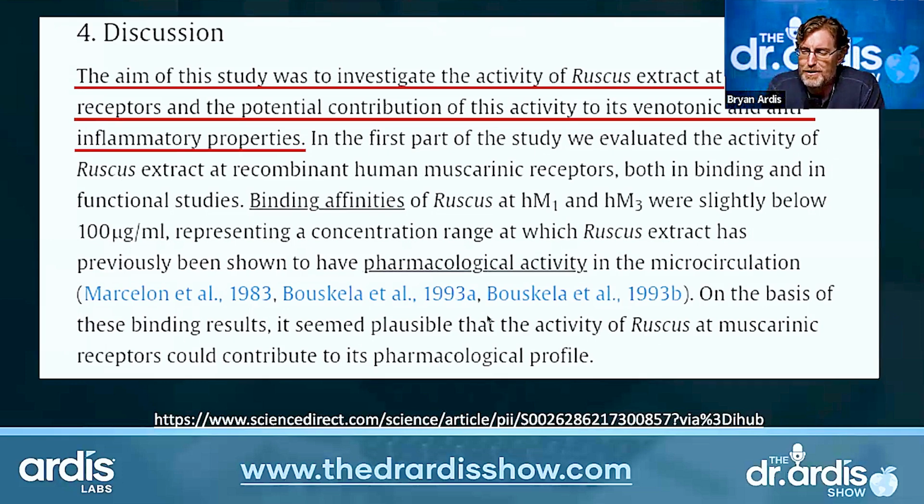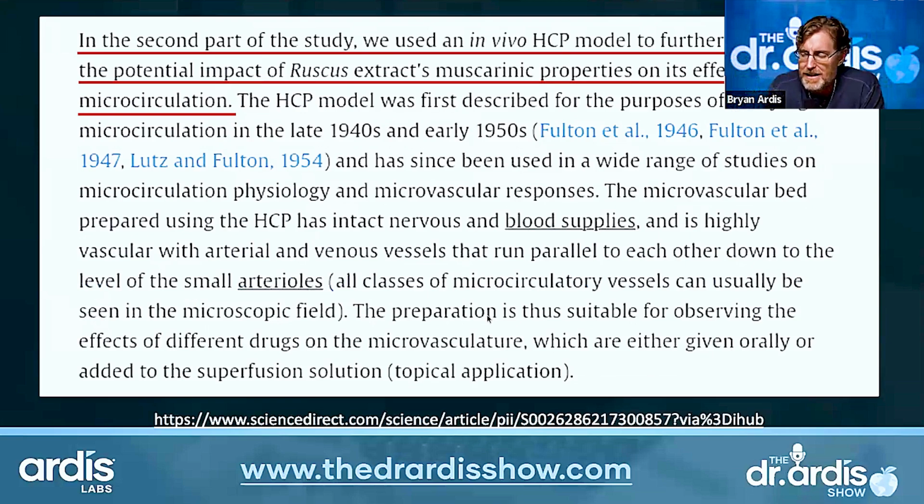The researchers say the aim of this study was to investigate the activity of butcher's broom on muscle receptors and the potential contribution of its activity to vein tonicity, making the vein stronger and more tight, and the anti-inflammatory properties of butcher's broom. How does it reduce pain and inflammation? In the second part of the study, they said we used in a body of a mammal this model to further evaluate the potential impact of butcher's broom as a muscle property on its effects on microcirculation. So all of your veins and arteries are made of muscles, and they're looking to see each of those muscle fibers that are the blood vessels. How does butcher's broom impact the muscle integrity of the little bitty blood vessels in your skin and organs called capillaries? These are the little bitty micro blood vessels.